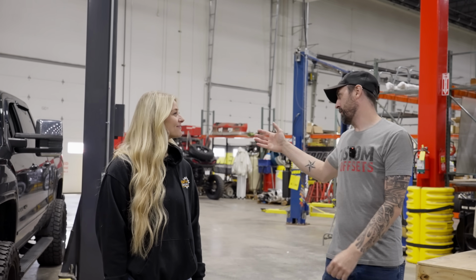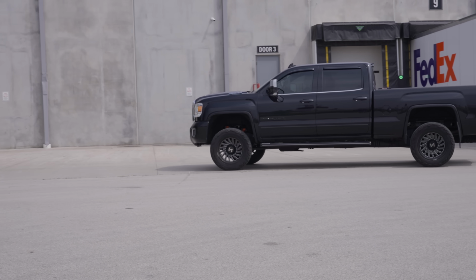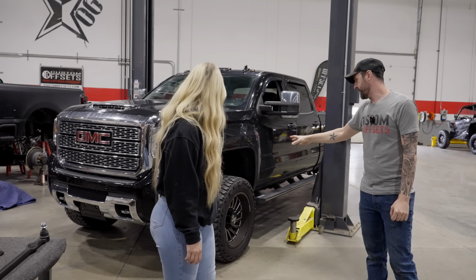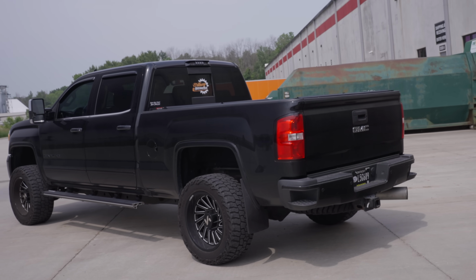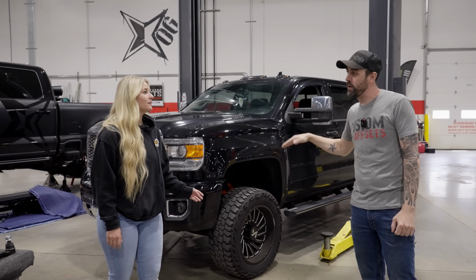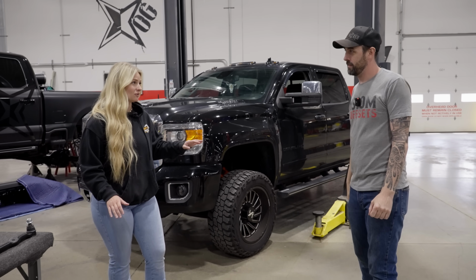All right, Brittany, so this is supposed to be a tow pig, right? Yeah. So what do you have on here now? This is like what, a 3-inch Cognito, nice leveling kit? Yeah, just leveling kit for the most part. So you decided that 3-inch was too easy to tow on, you want to make it harder? Yeah, I wanted to make it 10 times harder. I definitely wanted a big lift. I didn't know how big though.